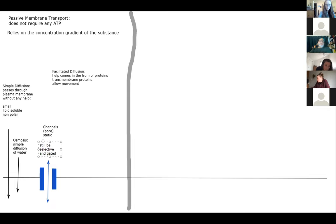However, how many people, oh, a couple of people have raised your hands. Go ahead. Yes. I don't want to jump ahead, but gated, does that mean the cell decides not to allow a new substance in? Or what all does that mean?